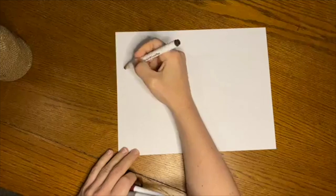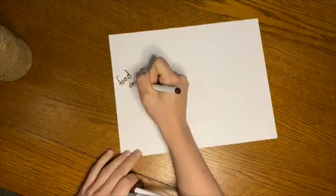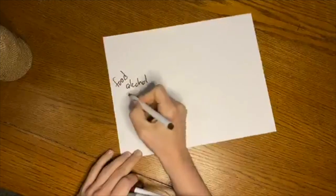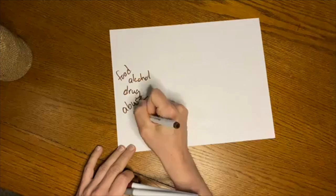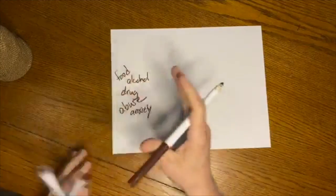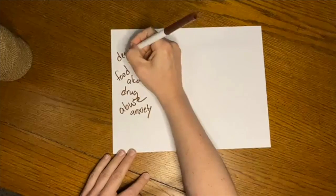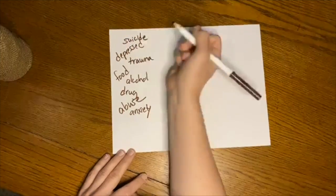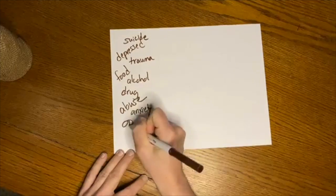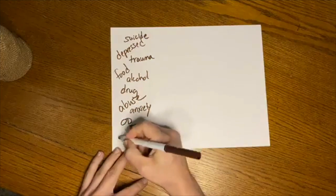Say maybe some of the things that you struggled with are food choices or alcohol. Maybe there was a drug addiction out here. Maybe there was abuse. You could put anxiety, things that you don't really want to go back to. Maybe there's a trauma back here. This is a time where you were super depressed. Maybe suicide was an option. Maybe suicide was attempted. Maybe there was an overdose. Maybe you had an eating disorder. Maybe there's a divorce over here.